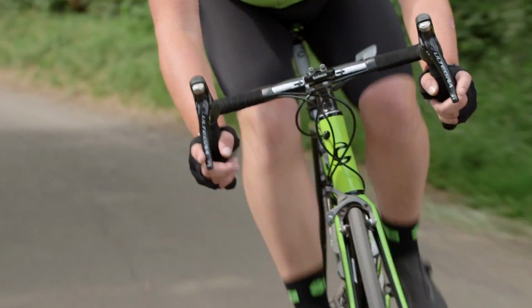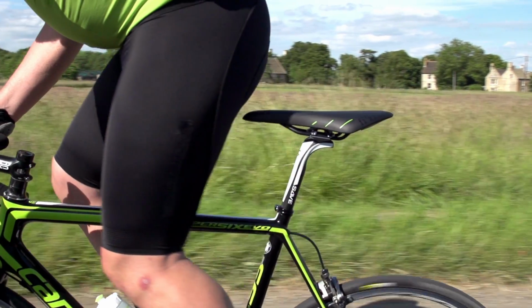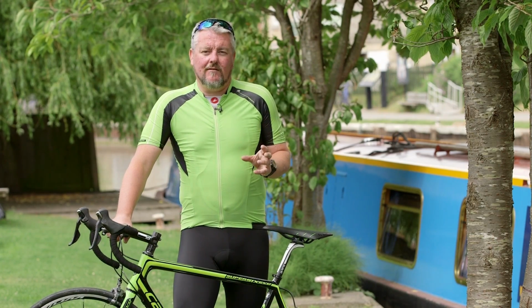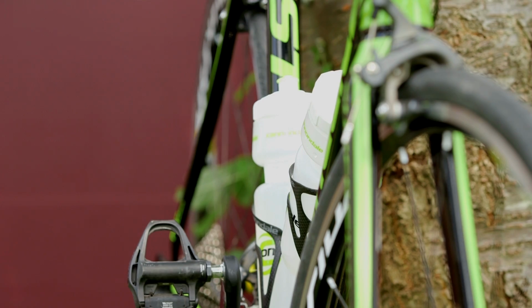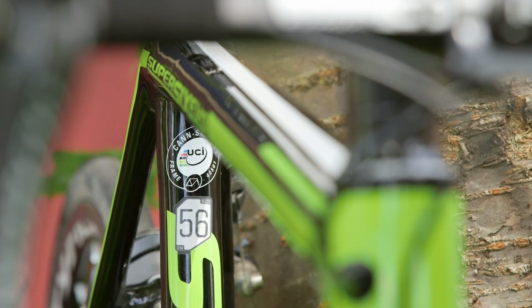They claim with the improvements they've made on this frame that you're getting a 6 gram decrease in aero drag, or 6 watts. There are lots of clever, simple ideas on this where they've helped do that. Simple things like with the bottle cage mounts, they've moved down towards the bottom bracket, which effectively means the front bottle inside its bottle cage is shielding you from the second bottle cage. A very simple, clever idea.